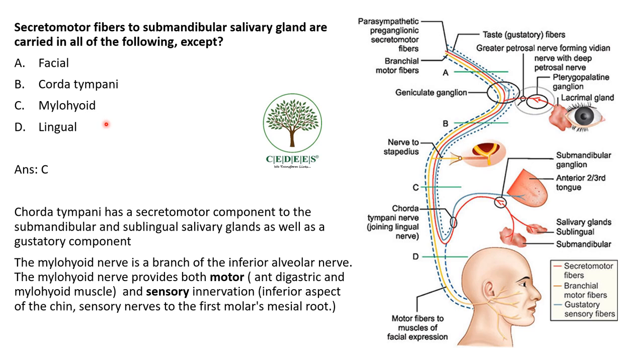mylohyoid nerve. The mylohyoid nerve is a branch of the inferior alveolar nerve. It provides motor innervation to the anterior digastric and the mylohyoid muscle. It also provides sensory innervation to the inferior aspect of the chin.